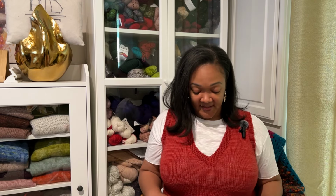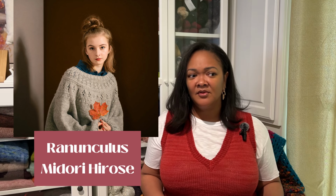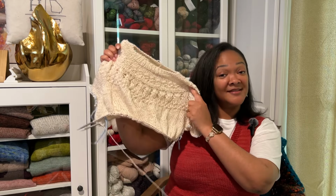So that is my first WIP, and then my next WIP is something y'all haven't seen that also randomly happened, but was also on my spring knitting plans list. So it's okay that it just randomly happened, or at least that's what I'm telling myself. So I've decided that I needed a new Ranunculus to maybe wear to the event in New York in June. So that's what happens. So this is my Ranunculus.